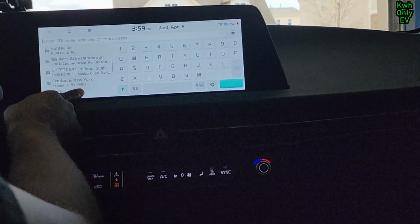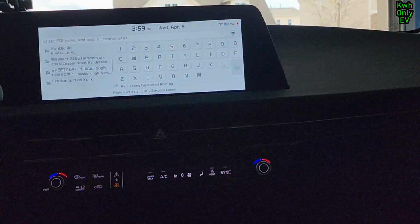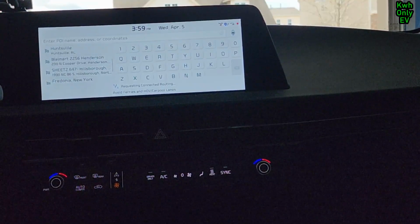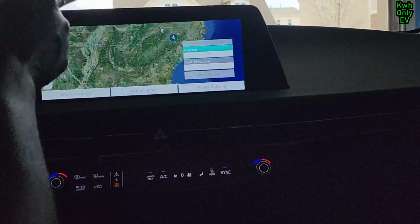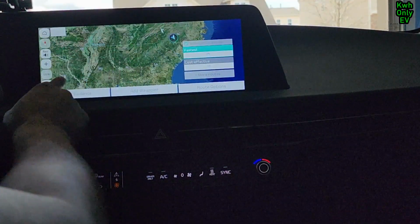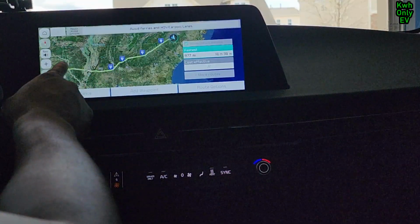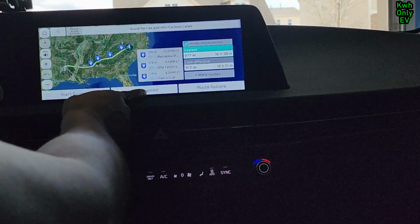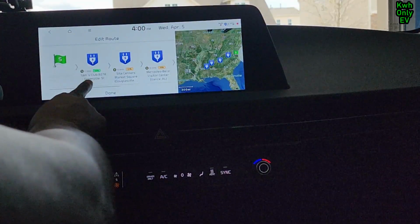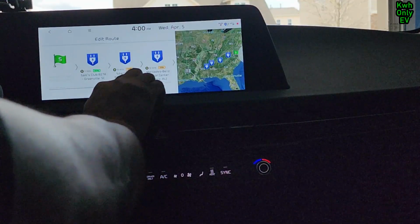So let me go ahead and put in east of Texas, and it will route me. But the only issue that I saw about this is after it stopped at South Carolina at Electrify America, all the other charging stations are not Electrify America. They might either be EVgo or ChargePoint. Actually, there was one that was showing Mercedes-Benz. This is Electrify America in Greenville, and this is Douglasville, Georgia.